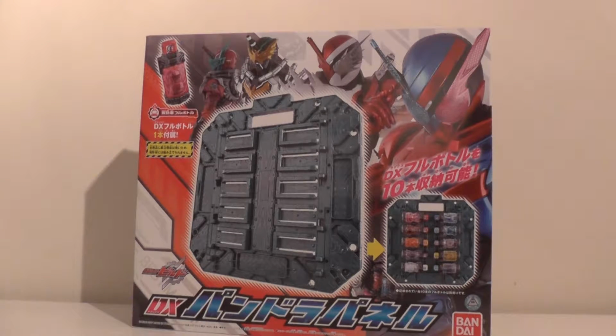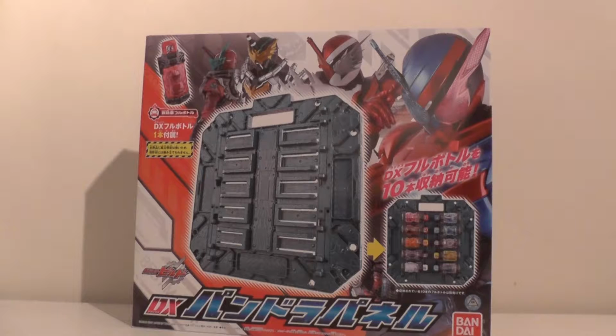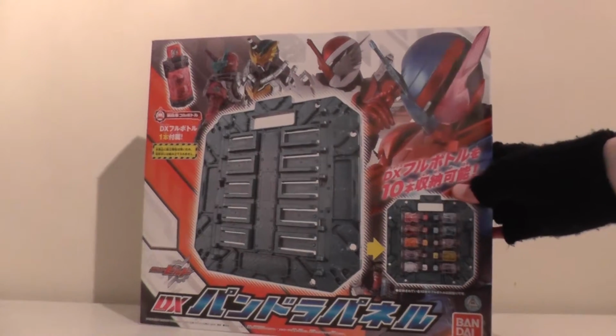When the green and red Pandora panels come out, they will of course come out with one DX full bottle each like this one does, but they also come with the sort of peg connectors that you put in these holes here on the Pandora panel. So you would need 2 green panels, 2 red panels, and 2 blue panels to officially make the Pandora's box. But like I said, you could easily just buy 6 green panels and get some cable ties and put it together to make Pandora's box. But personally, I wouldn't advise that. I would just advise waiting until the red and blue panels come out so you could build the Pandora's box in the official way. But anyway, that is the box for the green Pandora panel.